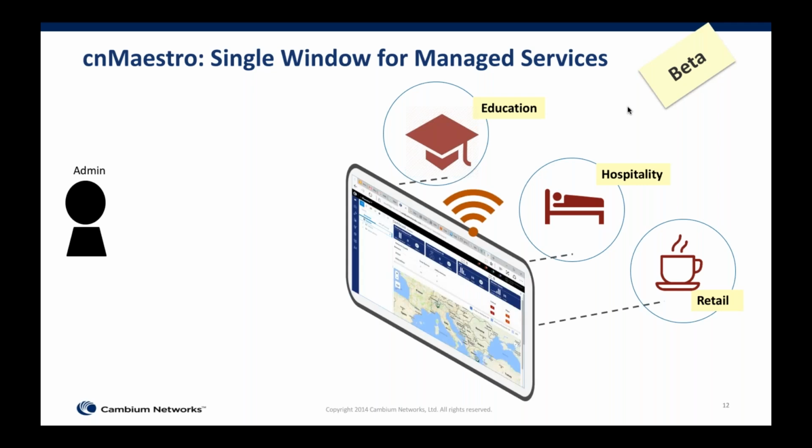The managed service provider interface lets you partition your network or partition your system into multiple networks. Each network within the system can have its own admins. You can create multiple user roles, such as super users, admins. You can have some users with read-only access. So that way, let's say you are providing a managed service to a school, a couple of hotels, you can create independent networks for them. You as a managed service provider have a global view into all your individual networks.